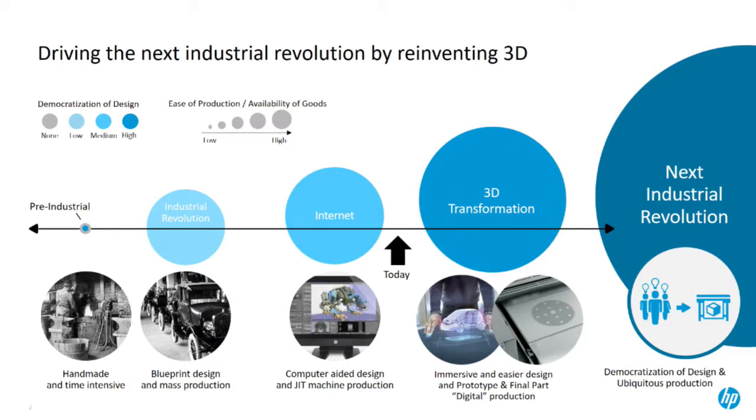And where we are right now is kind of in between this area, and what we would like to drive with the MJF technology introduction is move the world towards this 3D transformation, where we are making it both easier to design parts and easier to produce parts at different scales for the same price, essentially. I'll get into that in a little bit.